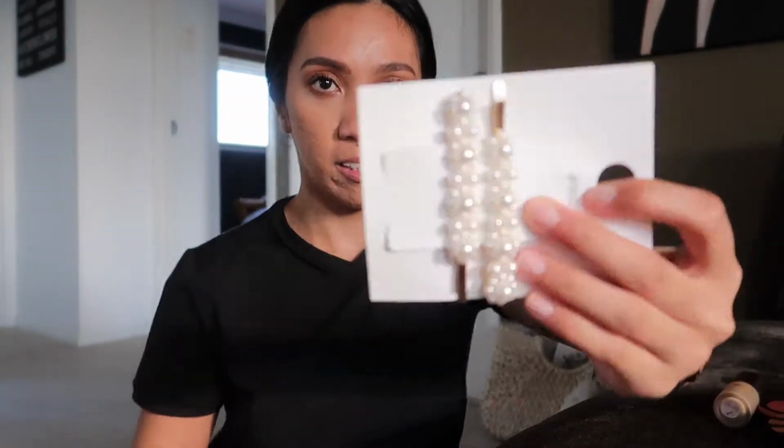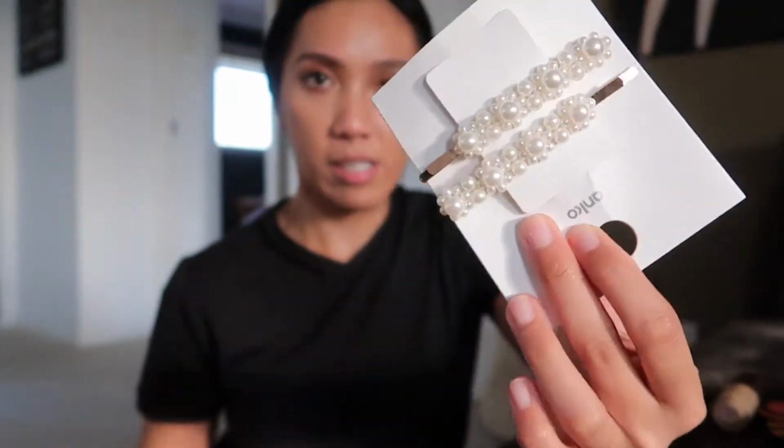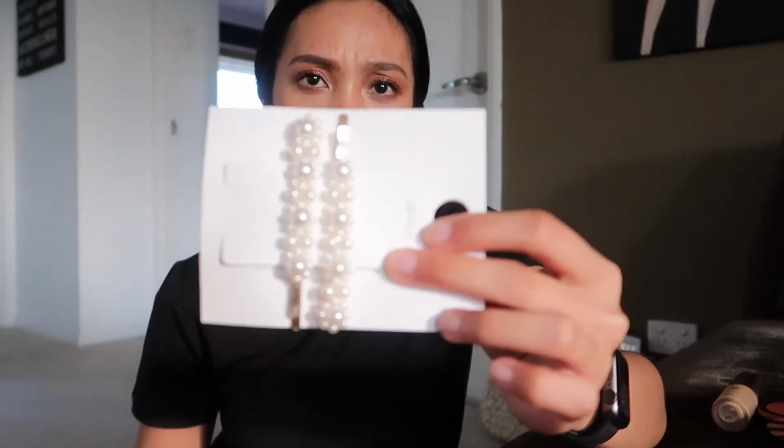And moving on to Kmart, I purchased this pearl clip because we don't have it in New Zealand yet, so that's pretty nice. And then I got a few e.l.f. product.